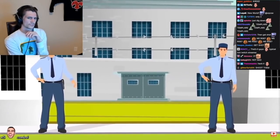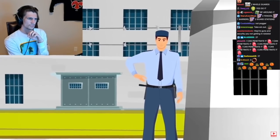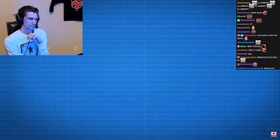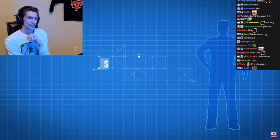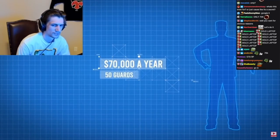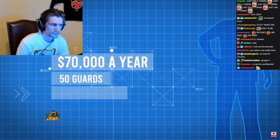The inner fence is protected by two guard stations on each side of the entryway. Show your credentials to the U.S. Mint Police guarding the entrance. Everything has to be in order. U.S. Mint Police can make upwards of $70,000 a year, and there can be as many as 50 guards on the base at any time. The entire security detail costs the government $4 to $5 million per year.